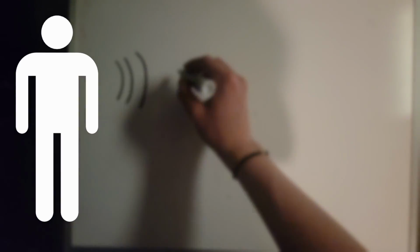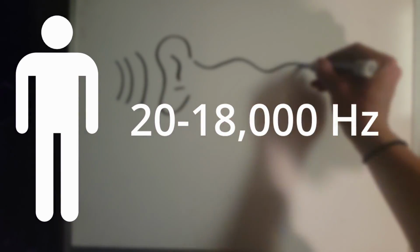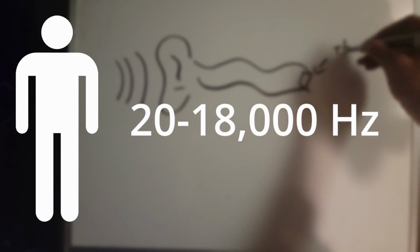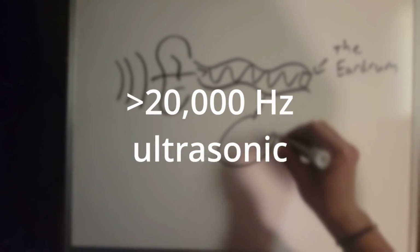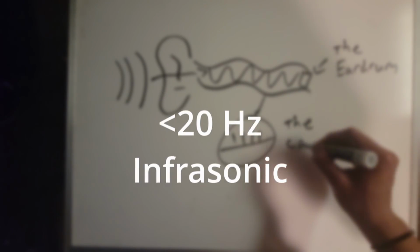Humans are normally able to hear sounds from 20 Hz to 18,000 Hz, and some can even hear up to 20,000. Any sounds over 20,000 Hz are referred to as ultrasonic waves, while any sounds under 20 Hz are referred to as infrasonic waves.